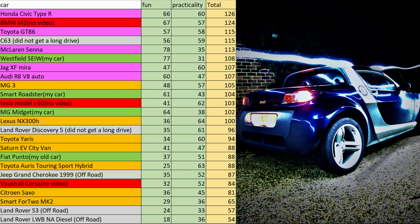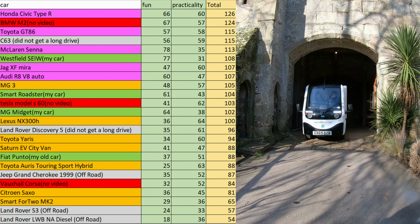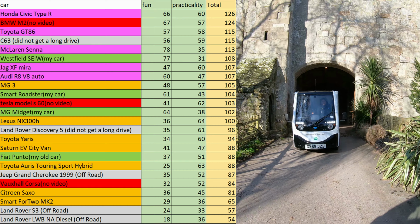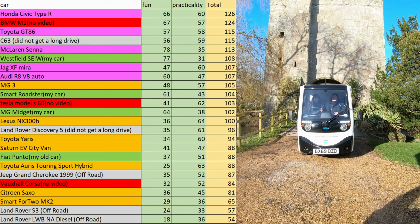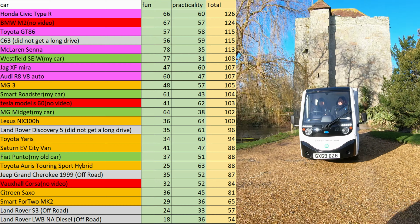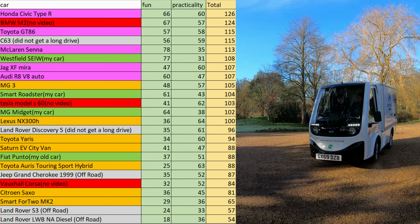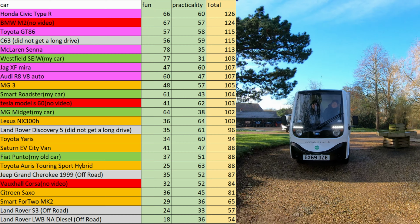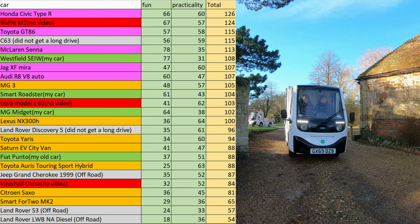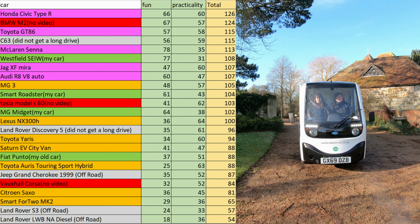The Toyota Yaris is boring, but it is fantastically practical. The Saturn EV van not doing very well because this scoring system was not made for a van. The Fiat Punto was a base spec car from 2008 and therefore does not score very well. The Toyota Auris Touring Sport is massively underpowered, and the Corolla is a considerable improvement. The Jeep Grand Cherokee is very old now. The Vauxhall Corsa is not very nice, to be honest.